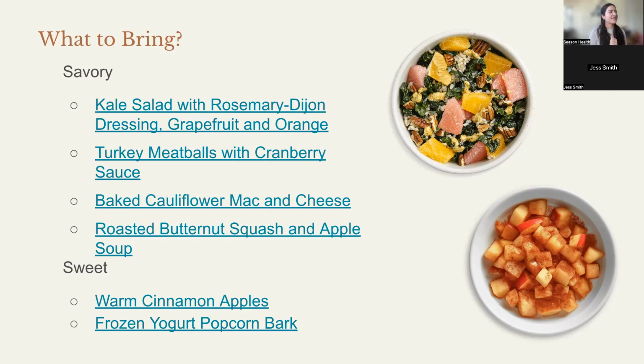This first one is a kale salad with rosemary Dijon dressing, grapefruit, and orange. The winter citrus here, it's got some pecans in it, really brings those holiday vibes. I love a good kale salad. It's something that stays really well in the fridge. Even if you've already dressed it, the kale is sturdy enough that it doesn't quite get soggy. So this is a great thing to bring on the savory side.